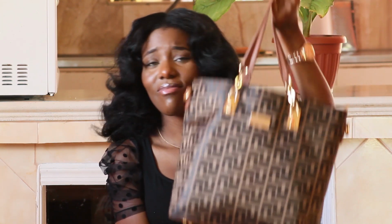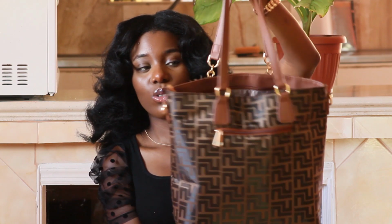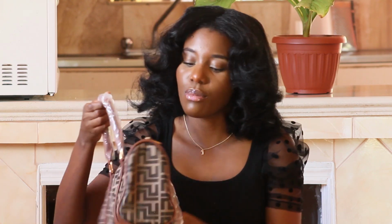So this is my everyday bag. It's pretty much just a tote bag and it has a lot of stuff in it. So today I'm not going to bring it. I'm going to take this smaller bag. I'm just going to keep the essentials that I'm going to need in this bag today, so I'm going to trade them over and let you guys see.